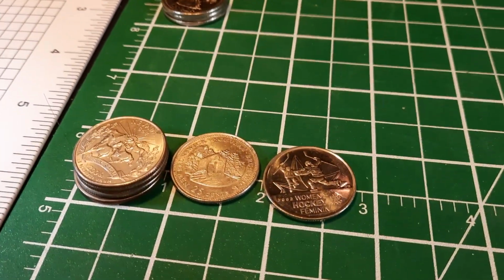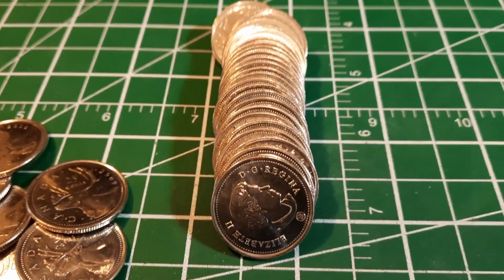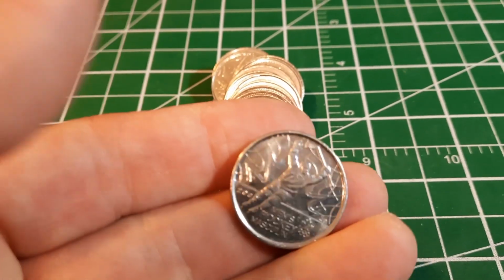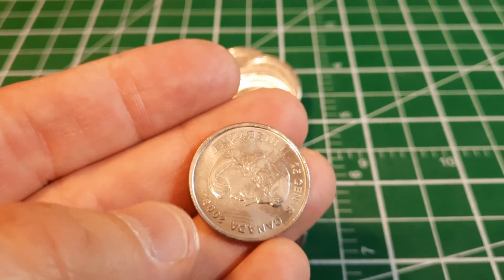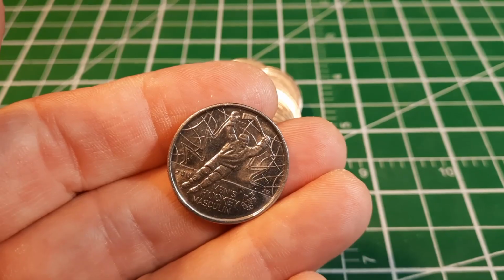If I find these in pristine shape, I keep them. Not necessarily if they've been heavily circulated. And I thought I saw another similar one, the men's hockey right behind it there. Same thing. These are lower mintage. If you can find it in uncirculated condition, it carries a premium for sure.